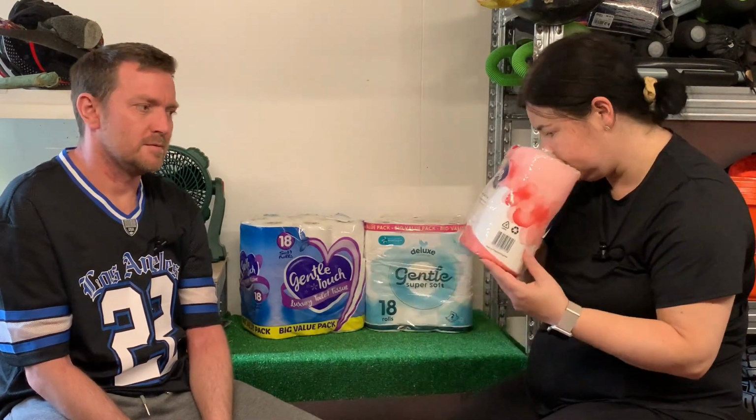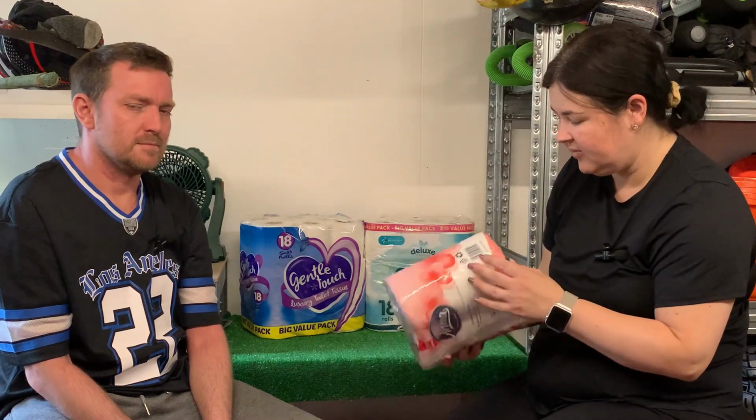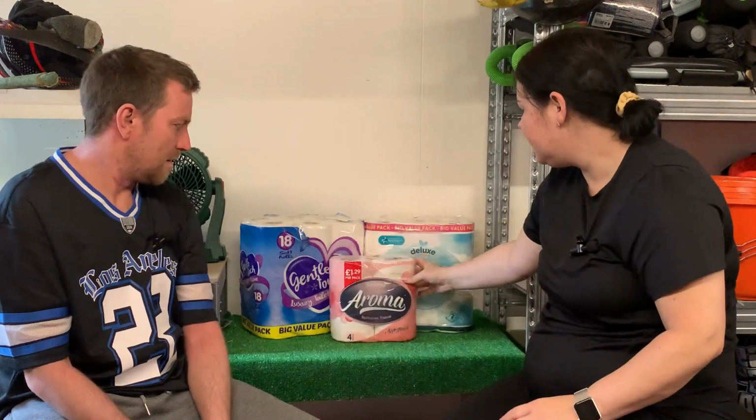It says it's scented as well, so that would be nice for you. But yeah, maybe don't go for the cheapest. If you can afford to go for a little bit more expensive, then that would probably be a little bit nicer, and you might not regret it as much. I don't know if anyone else has experienced it, but perhaps if you've been to a bar or a restaurant or whatever, and they don't use the best quality loo roll, yeah, well, I'm sure you know what I'm meaning.